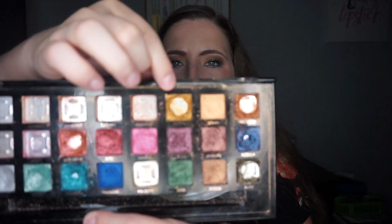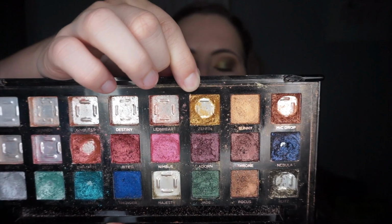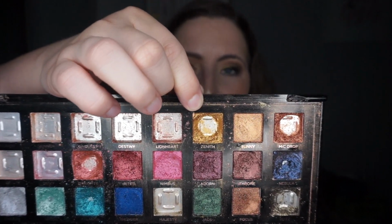And then I also wanted to hit side pan on the shade in Zenith right here, and I have gotten a ton of use out of this and I expanded the pan a lot in the last month, but I wasn't able to hit side pan. I think the next time I used it I probably would have, but I just haven't been really into very yellow gold eyeshadow. But I did do a really cool look which I liked.